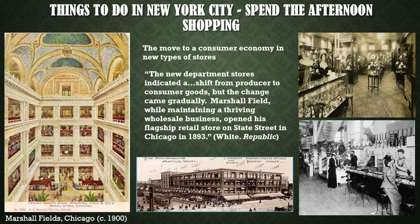So Field had first made a fortune doing wholesale. So producer goods instead of consumer goods. Producer goods are things like plows for farmers, right? That's not for consumption. It's for work. It's for a job. So Field had made his first fortune in that kind of goods, and now he builds a department store, and then others follow.